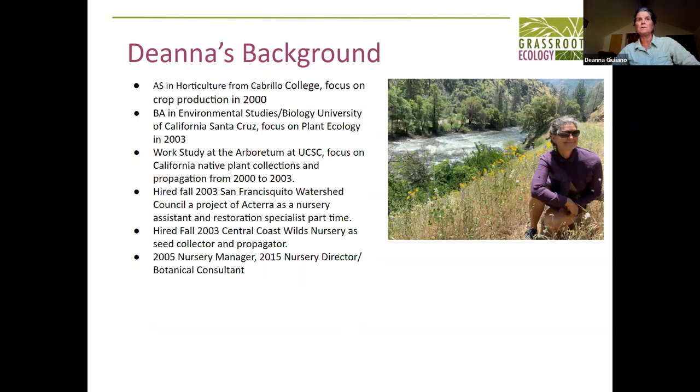While a student there, I was lucky enough to be a work study student at the Arboretum, and I was mentored by the director there, Brett Hall, where I learned a lot about propagation of our natives, and we'd get to go on a lot of trips with him to the Big Sur backcountry and in Santa Cruz. I then graduated in 2003.